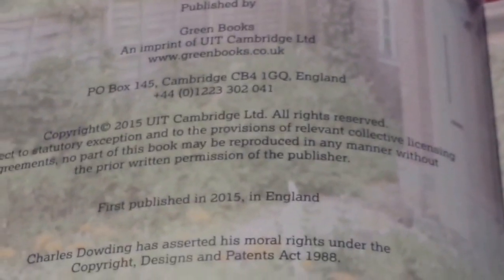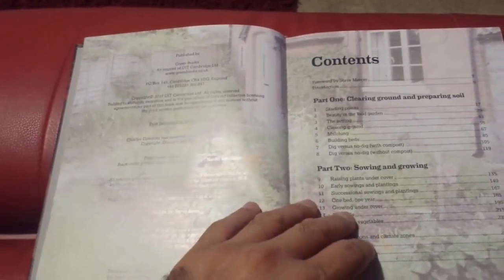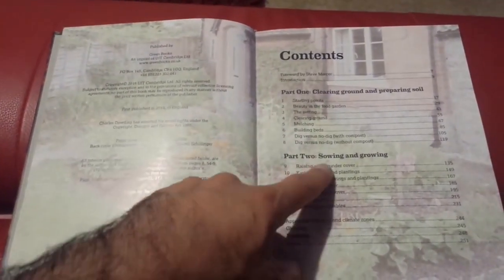The book is published in 2015, yeah. And for the first time, one of his books is in hardcover, so that's a good addition. He had two more books in hardcover, I should say, actually. But this is a real hardcover with real material related to gardening. So it has two parts. Part one is about clearing ground and preparing soil. Part two, sowing and growing.